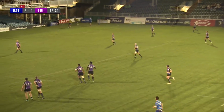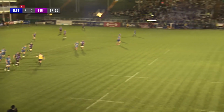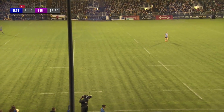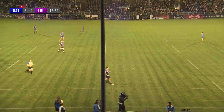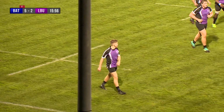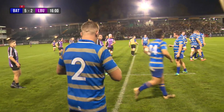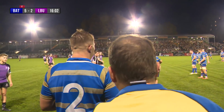launches it long into the night sky, and he finds the Beckett number 9, Dan Grant Adamson, who kicks very, very well, straight to touch from the safety of his 22. The linesman is still running, and he calls it just beyond the halfway line. So Doughty, another opportunity to get the line out ticking.